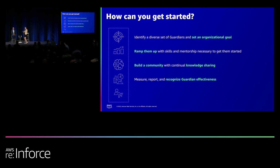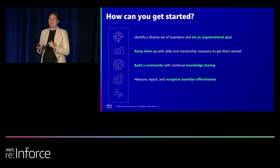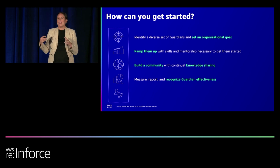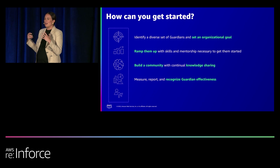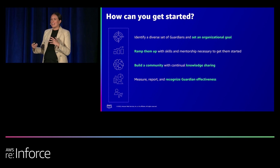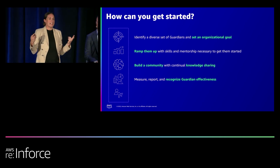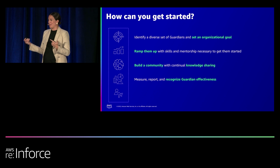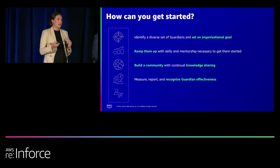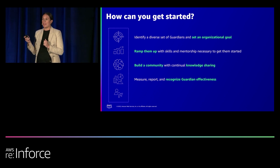The fourth thing that you should do is measure, report, and I highlight up here, recognize Guardian effectiveness. This is also somewhere that we fell short. We thought, okay, if we talk about how effective the program is and how it's reducing the amount of time it takes to launch, all of the service team leadership will start recognizing Guardians and realizing, oh, we need to have more Guardians. Wrong. You actually have to surface that data to them, and you have to surface it in real time so that they're constantly looking at it and using it to make decisions. So we've also used Amazon QuickSight to surface dashboards directly to our leadership, and we've implemented mechanisms that help those service teams recognize the Guardians for their effectiveness.